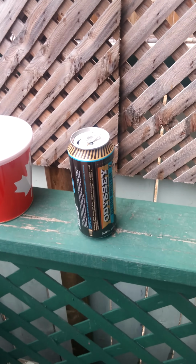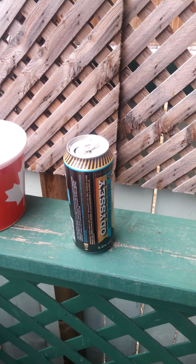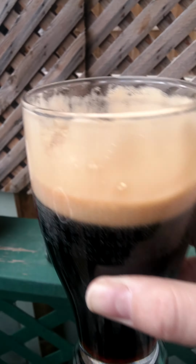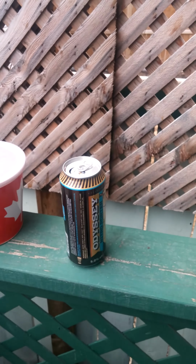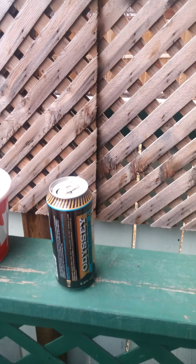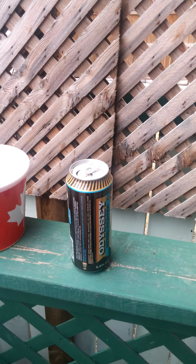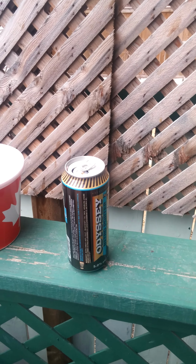Little watery, but delicious. 5%, I can down this sucker like there's no tomorrow. That's where it's at, folks. So yeah, my verdict on this nitrogen porter, I gave it about a 3.5. Actually, let's go 4, because it's actually a decent beer. It's good, smooth. I didn't cool it down. I would like to have this cold, but it's still good.